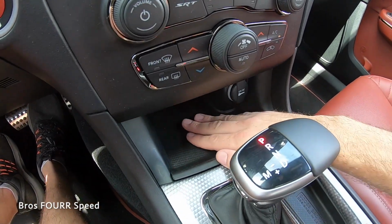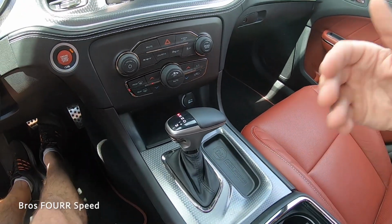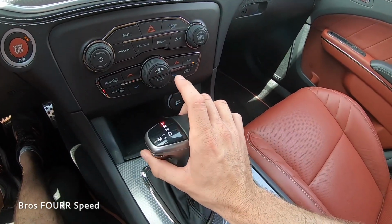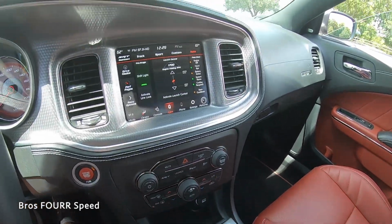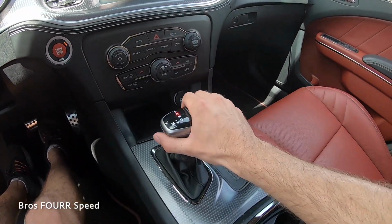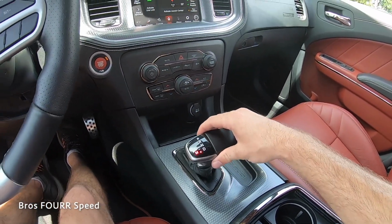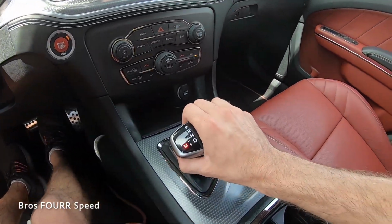There's a little bit of storage at the bottom along with a 12 volt, even more storage space on the right side of the shifter. And then with my foot on the brake, the release is located underneath. I can put this into reverse where the backup camera will appear. Really good graphics. We can go all the way into drive and pop it over into the manual setting so you can shift using the shifter or those steering wheel mounted paddles.